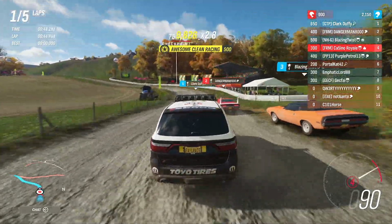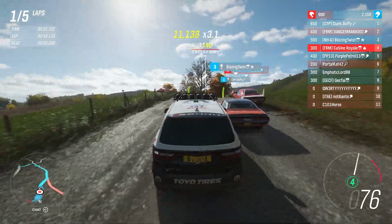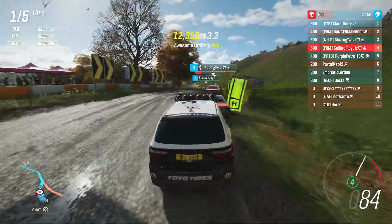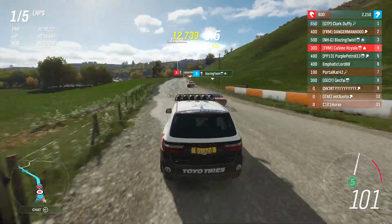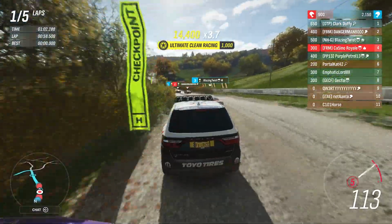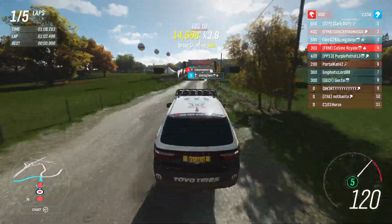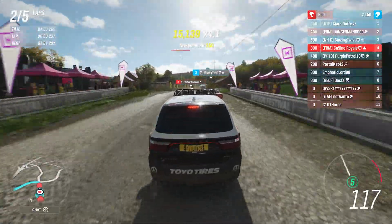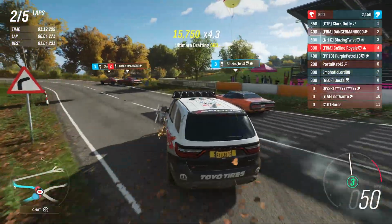Just my lack of straight line speed compared to these machines could be a problem. Blazing's about to run into the same block that I have been having trouble with. They might have enough power around this track. Possibly. Because I have all-wheel drive, but I don't actually have any off-roady tyres. I just have standard tyres on this thing, which, okay, are better than some tyres, but they're still not great. Let's get slowed down for turn 1 here.